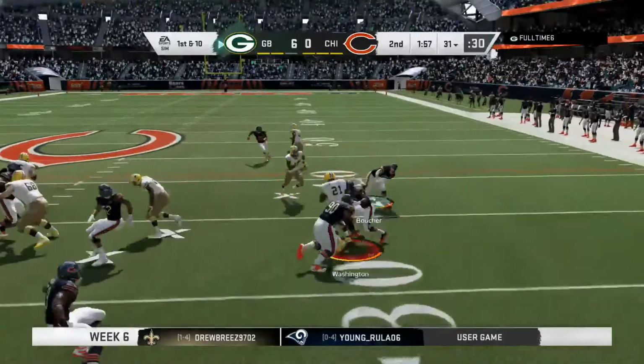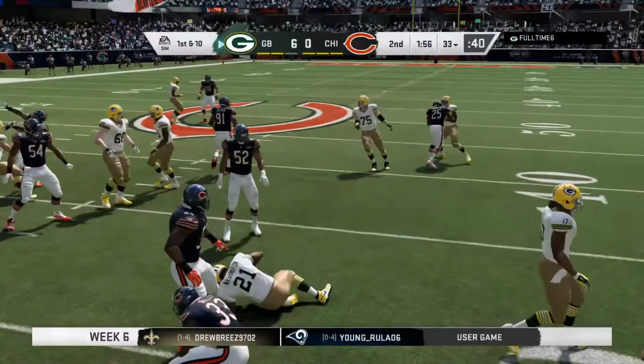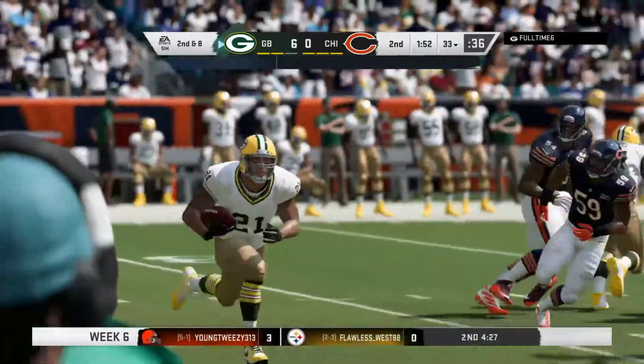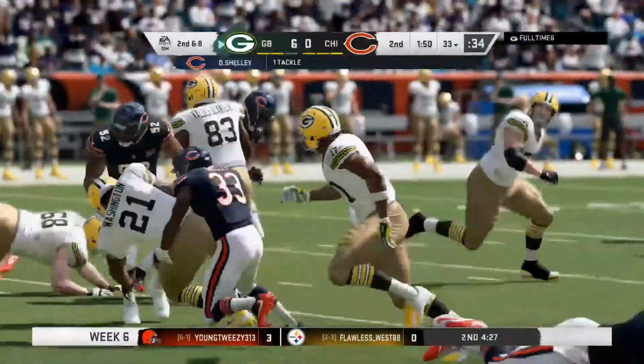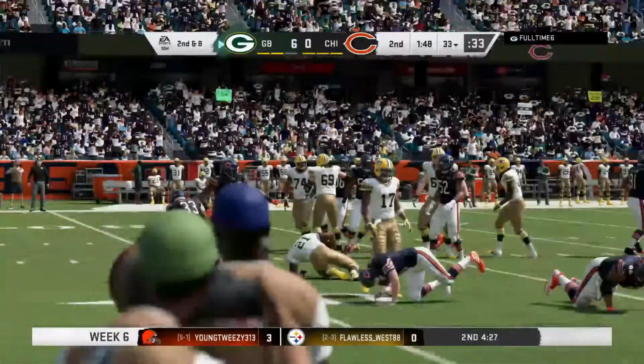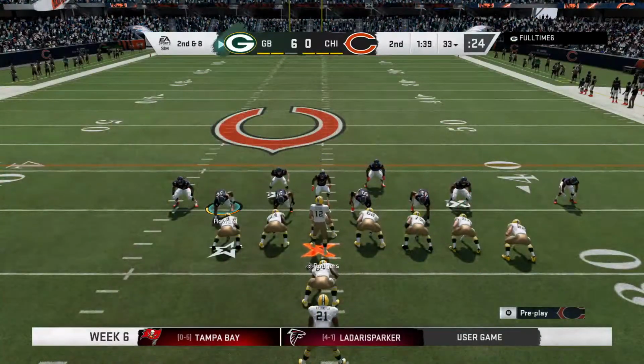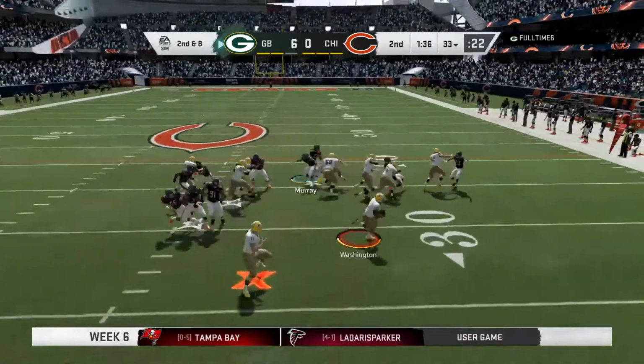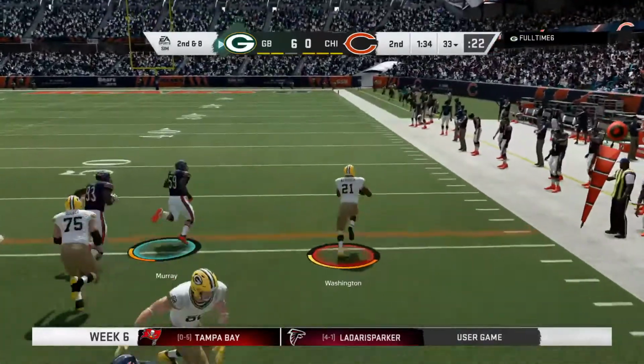Washington now out of the gun. Give him a couple on the carry there. 2nd and 8. They tried a quick hitter inside, but that one was swallowed up because what they're hoping, those big defensive linemen will take the bait and move laterally and open up a crease that they can run through. Didn't happen on that play.